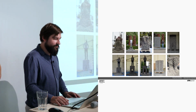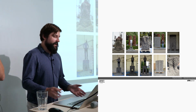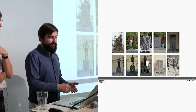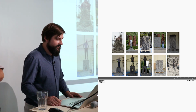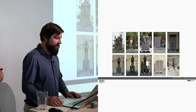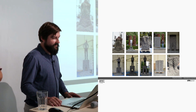And we then proceeded to do various tests to figure out what this material system can actually do. And at the beginning, we actually had quite a few failures, so we were a little bit nervous about what we could submit at the end. At the top left, you can see the first experiment we did, which was at large scale using the robot. And that was a complete failure.